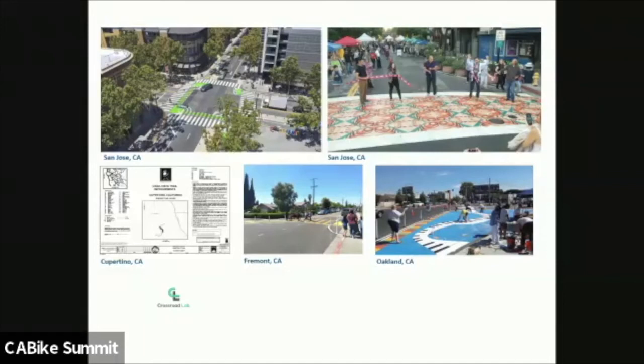Quick question. Have you worked on a quick build project that successfully took away parking? It took away parking? Yeah. Every day. I take away parking a lot. And it works? Okay, that's a lot more common than I realized. But yeah, there are a lot of constraints that come with that.